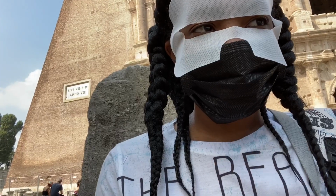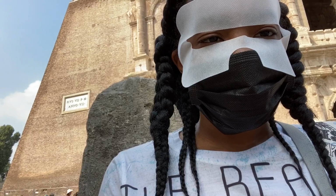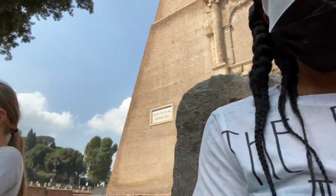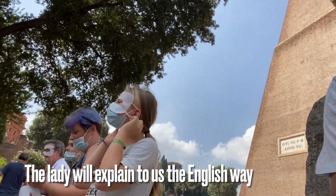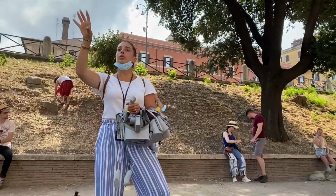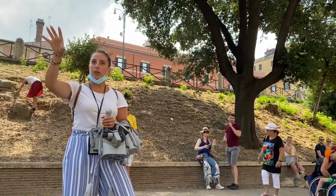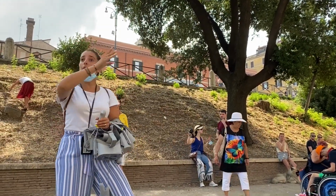So guys, as you can see, we're in the Colosseum, and why am I wearing this eye mask? Because you have in front of you three different reconstructions, like I told you before. So exterior, arena, underground. The first to do is exterior. We do one to one, but all together.